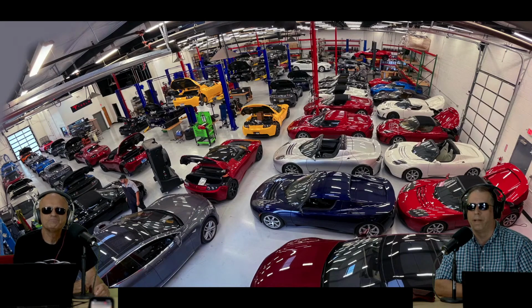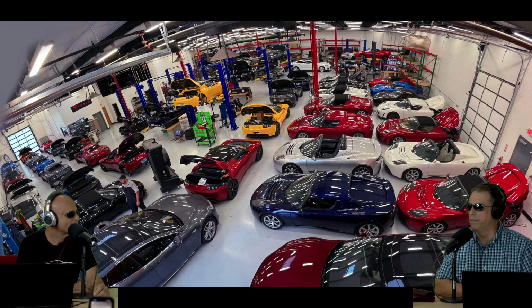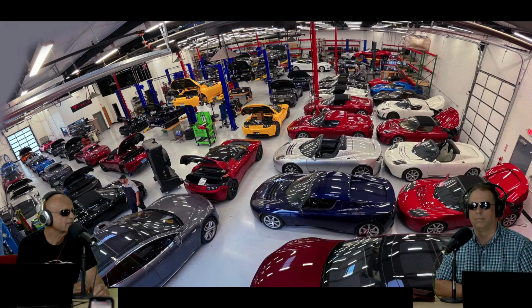I think that's a wonderful backdrop, Pete, and I will admit, having been in there, I've seen it even more stacked with cars than we have in there right now. We move a lot of vehicles through there. The guys take a lot of pride, too. I think it's one of Elon's philosophies.